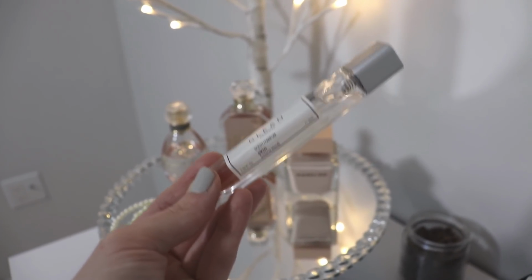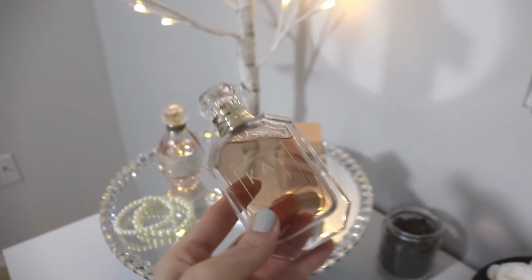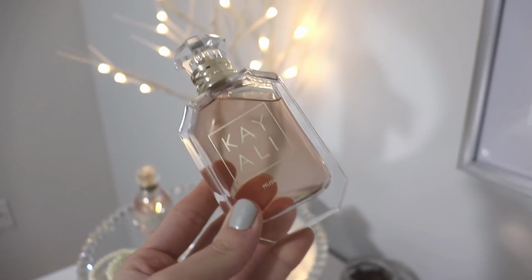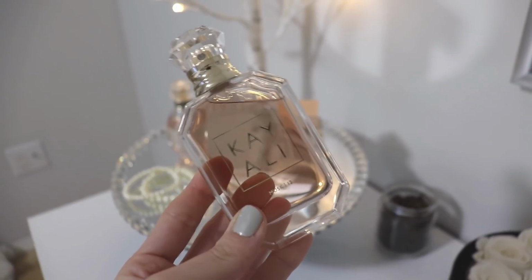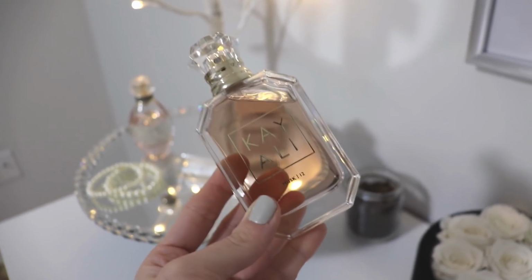So totally, again, totally different kind of musk. Okay, so now we're going to talk about the last musk that I have in my collection, and this is Kayali Musk, and this is one of the newest ones. Actually, this is the newest one to my collection. I get questions about this all the time, people asking me, is this similar to Narciso Poudree or is it similar to SJP Lovely? Again, the answer is no, it is completely different from those fragrances.